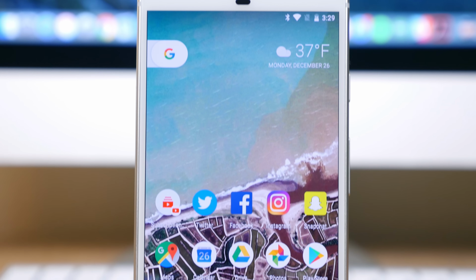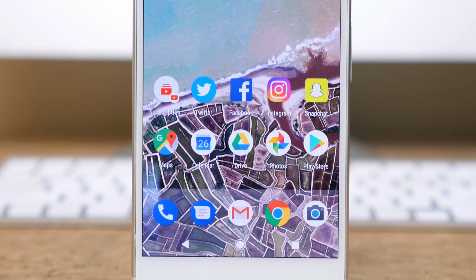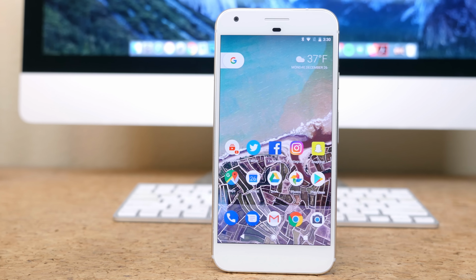The Pixel XL also features a large 5.5-inch QHD AMOLED display with a 534 pixel per inch density that pairs beautifully with the Daydream View.